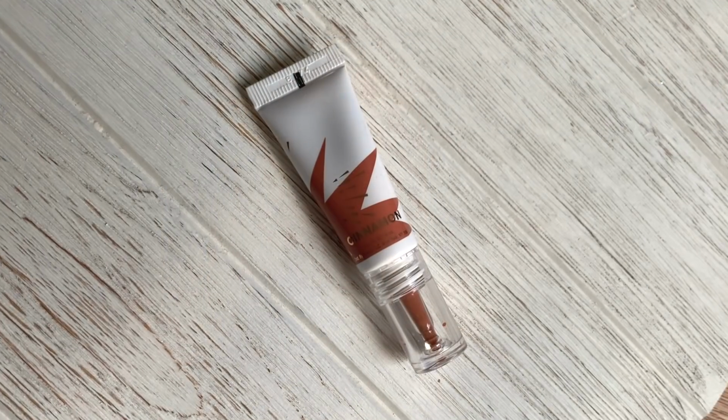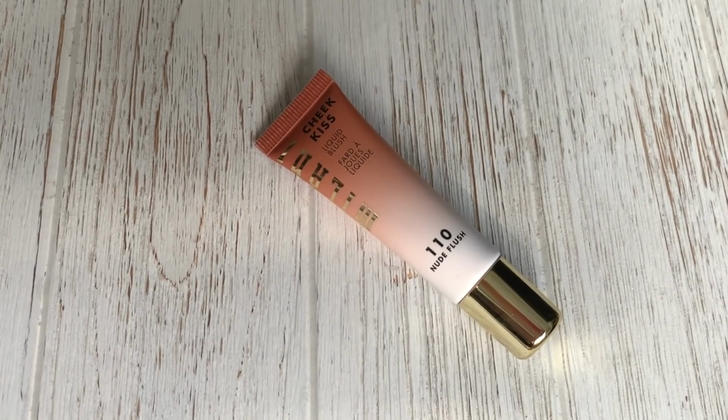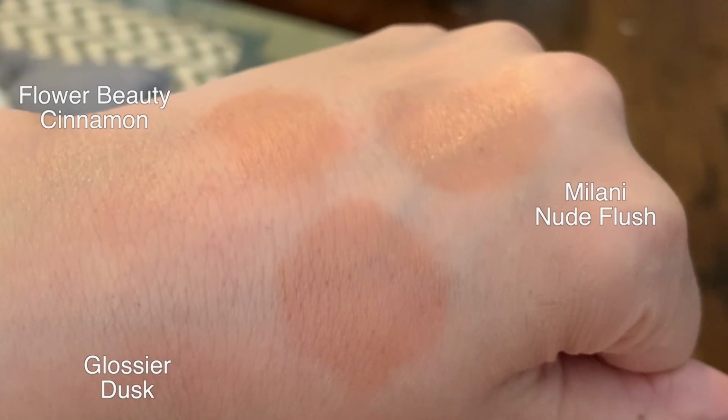And I have two drugstore options, which I think are pretty comparable once they're on the skin. The first is the Flower Blush Balm in the shade Cinnamon, and the second is the Milani Cheek Kiss in the shade Nude Flush. So you can see the swatches are pretty similar.